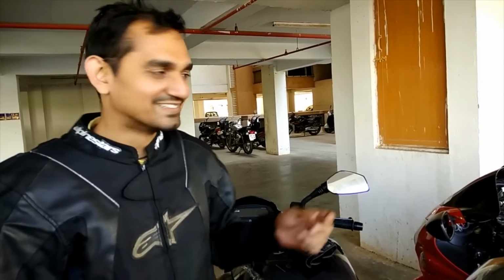I was at 40 in the sixth gear, and I was wondering, am I in the right gear? Usually in the bigger bikes, you can see your gear and you can shift down. Correct. It's a quick way to shift.